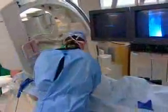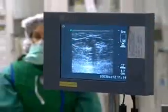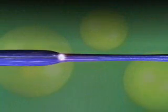Varicose veins result from the malfunction of one-way valves designed to keep the blood from backflowing on its uphill path back to the heart. When the valves fail to function properly, it causes pooling of blood and bulging, twisted varicose veins. First thing I'm going to do is just inject a little bit of X-ray dye. Using ultrasound to guide his laser, Dr. McGraw collapses the vein, which turns into harmless scar tissue.